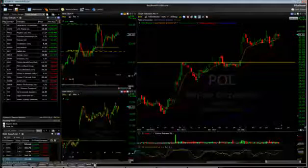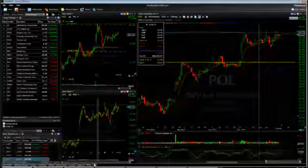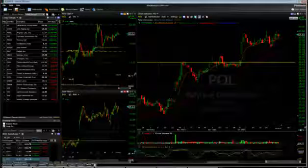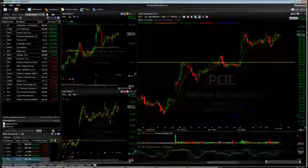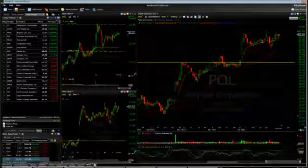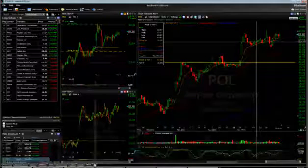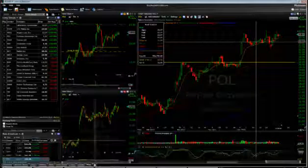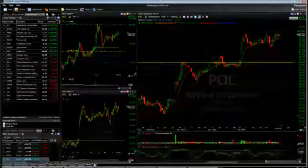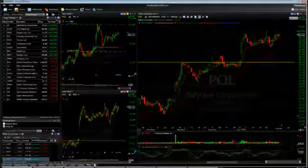POL 22, I said 22.24, right? Sorry guys, I'm working off of just a few hours of sleep last night. 23.24, with a stop loss, we'll just go at 22.33 as our stop loss. So that gives us about a 4.5% stop loss.